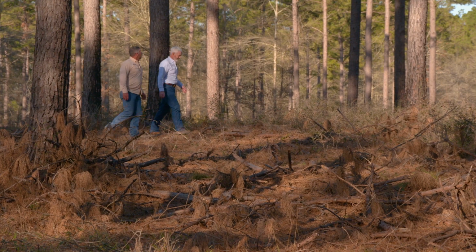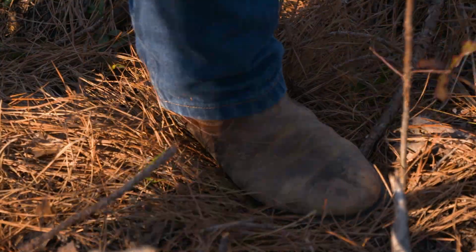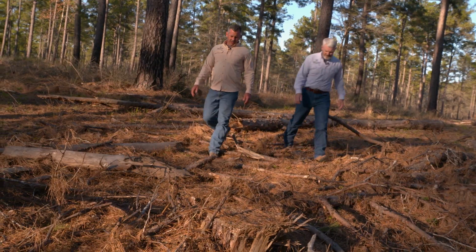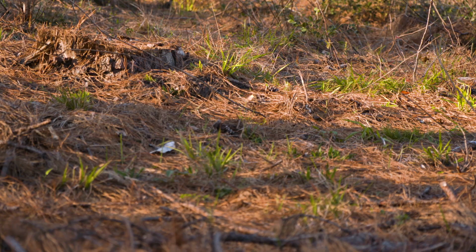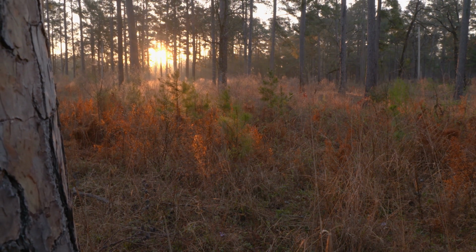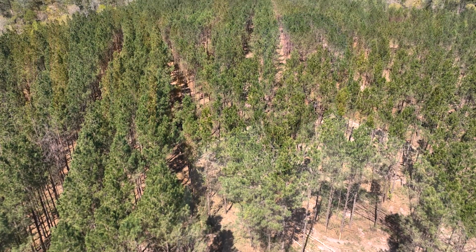This looks pretty good, which is different than most of these Texas forested areas. You know, Boggy Slough is a special place. It's a different management style. This particular tree was harvested to let the other trees mature and prosper and become a more valuable tree, and also, more importantly, let sunlight reach the ground. Lots of forbs and native grasses will begin to come up in here. It makes for a healthy forest, and when you're a biologist like I am, diversity is key.